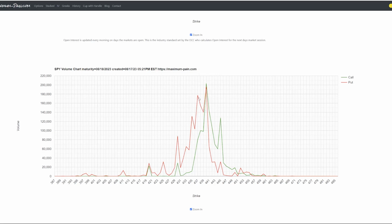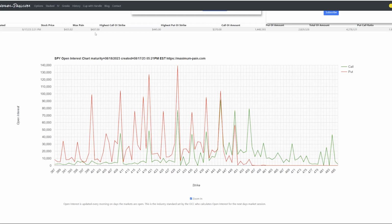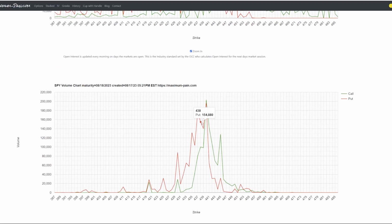It will basically, all these puts wouldn't get paid out, and only some of the calls get paid out, because as you can see in the curve here, there's a lot more calls over the 440. If you're a market maker, I guess you'd love to see pricing end up around 439. Max Pain based off open interest is 437. So I guess that kind of lines up.